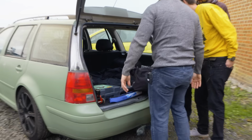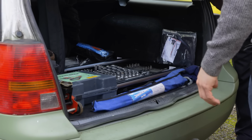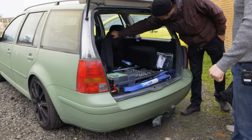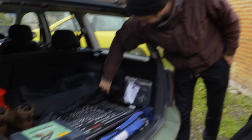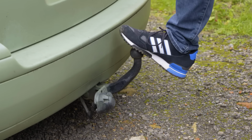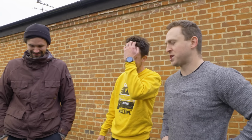What's under your coat? Okay. Oh, you brought your whole shed? I've brought my Sonic tool chest. I had to take it apart a little bit. But, you know, it's just in case. But tow bar. Can this tow? No. It can't even tow itself. No, I'm actually very worried.